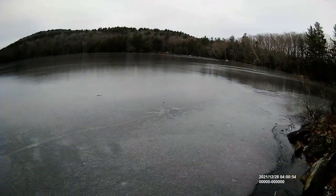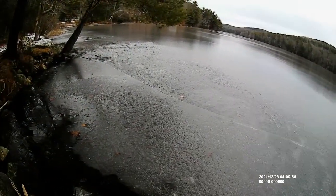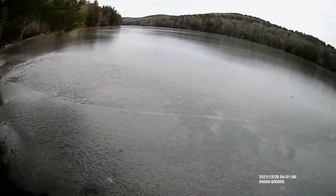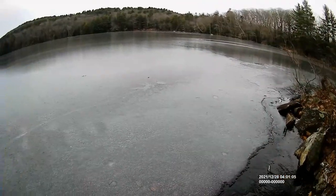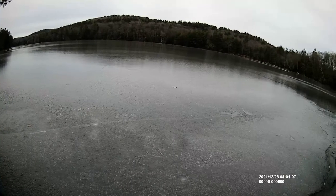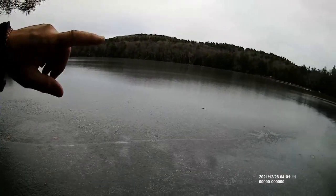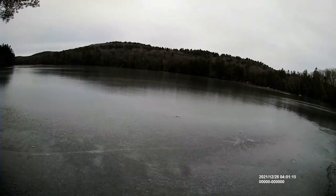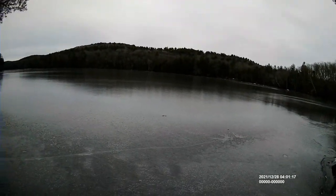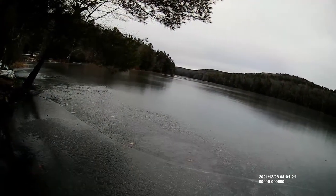Now, that ice there, that's probably what we had over at Twining Pond. That's probably 2-3 inches thick. I'm looking at the crack right there and I can see it. And I wonder if that ice out further is a little thicker or a little thinner. This right here looks like it might need a few days, but it's getting ready.